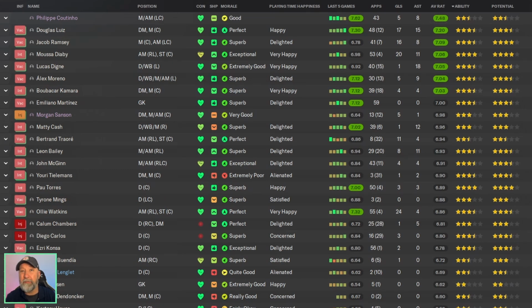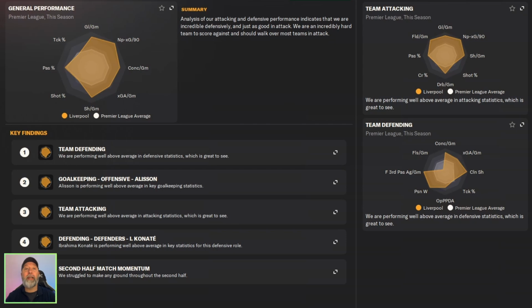Overall, not too bad. And as we look at Liverpool's data hub, I mean, look at the baseball diamond shape right there. You've got dribbles per game is nicely done. The attacking side is through the roof, though. Goals per game under the league leaders, but you still are doing very well.